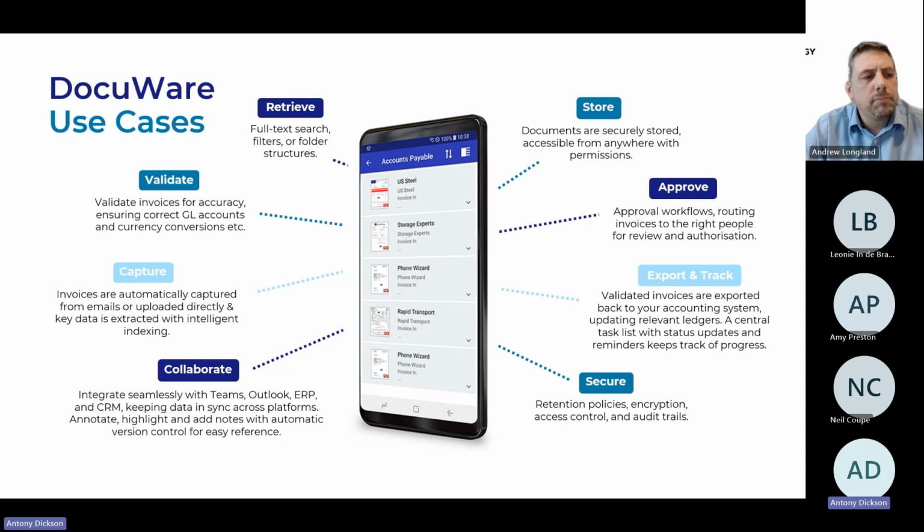So it's fully looked after, fully tracked, and compliant at the same time. Storing, approving, exporting, and tracking, and it is a secure repository. So its encryption is as you'd expect in an Azure environment.